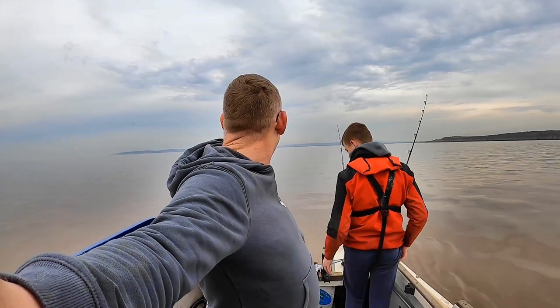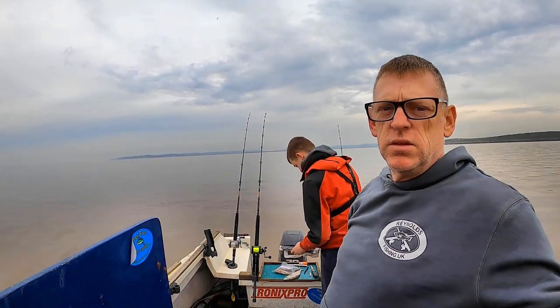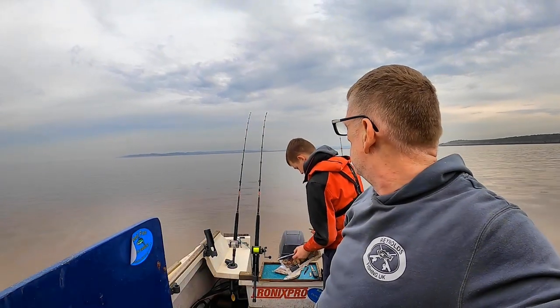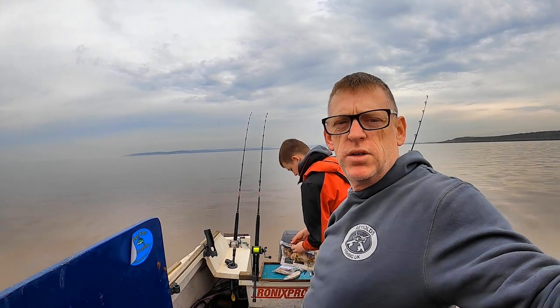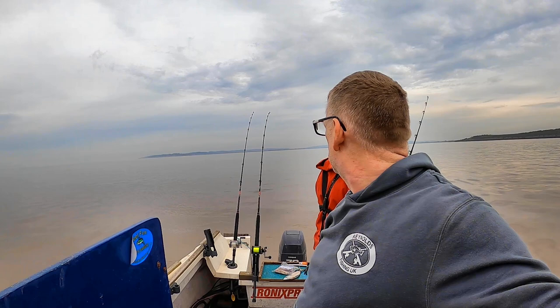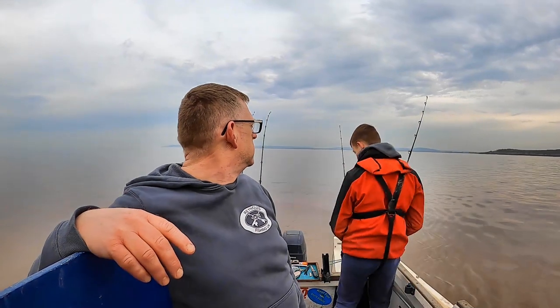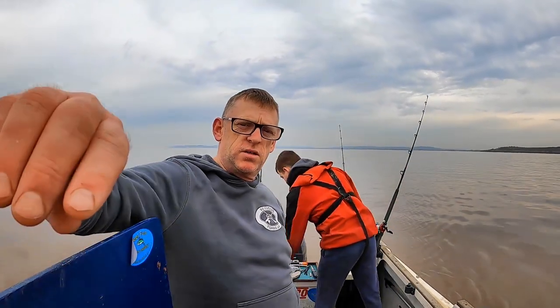Couldn't have asked for a better night. It's absolutely flat calm out here. Hopefully we'll come back to you in a minute with a fish. On one of mine I just got squid, on the other one I got squid and mackerel. What have you got on, Jack? Mackerel on the one and squid and black on the other. So Jack's going for squid and black on one and he's just got mackerel fillet on the other. So hopefully we'll come back to you in a minute with a fish.